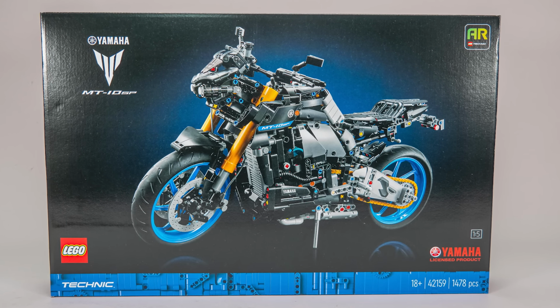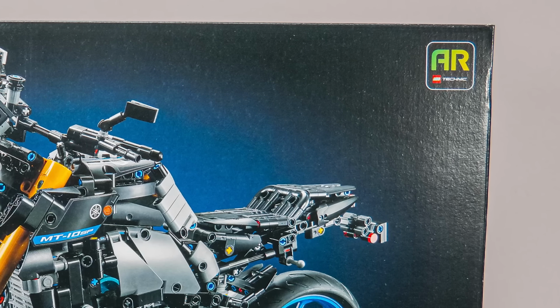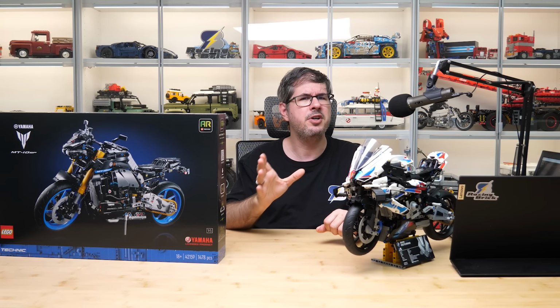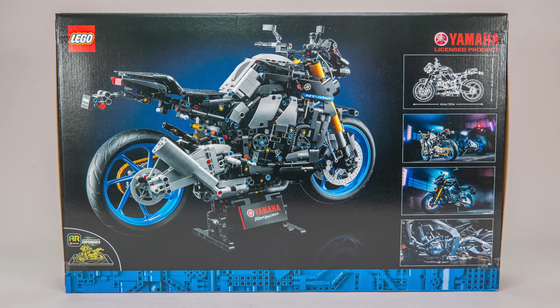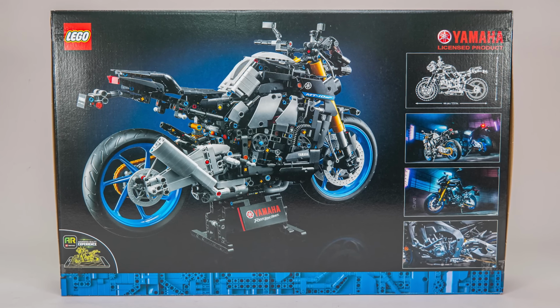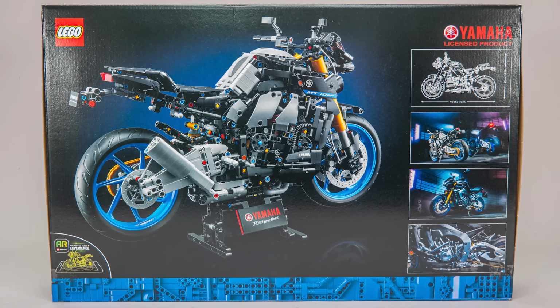the 18 plus sets and a bunch of different logos. One of them is perhaps a bit unusual, as the AR app is back after the Mars rover to add something extra to the experience. I really like this trend. Here's another view of the set on the back of the box. You can see the dimensions and we have a surprising number of photos with the real bike on the side.